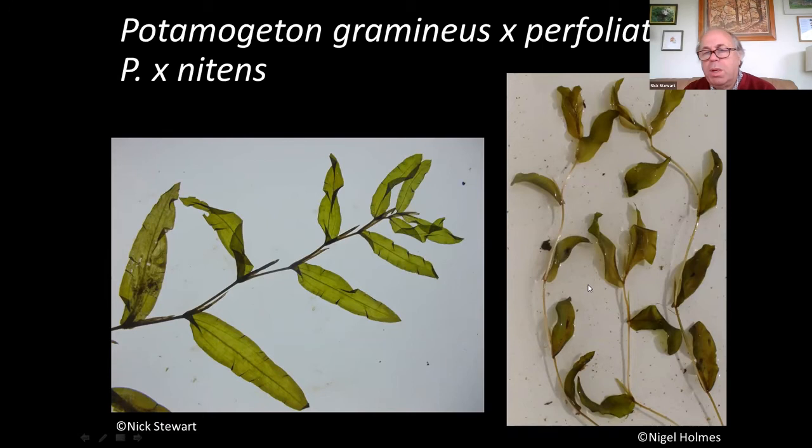Sometimes you get hybrids that are closer to perfoliatus in appearance, quite oval. It's still got the pointed tip of the gramineus, but it's quite an elliptic or oval shaped leaf. And from perfoliatus, the most obvious difference is that it's got stipules, which are persistent. And in perfoliatus, those would disappear very quickly.